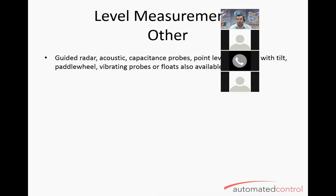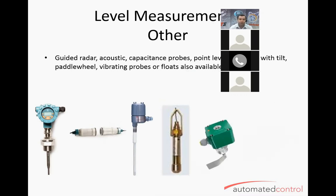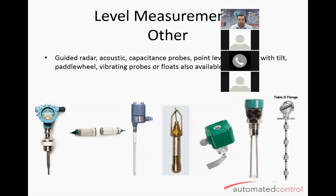So level management, there were a few key areas where we were able to help people out, but of course we've got the full range of level measurement management available. We've got guided radar, acoustic switches, capacitance probes, point level detection. So if you just want to know if it's high or not high, we've got a tilt switch, paddle wheels especially for grain and that sort of bins, vibrating probes, and of course the standard old float switches.